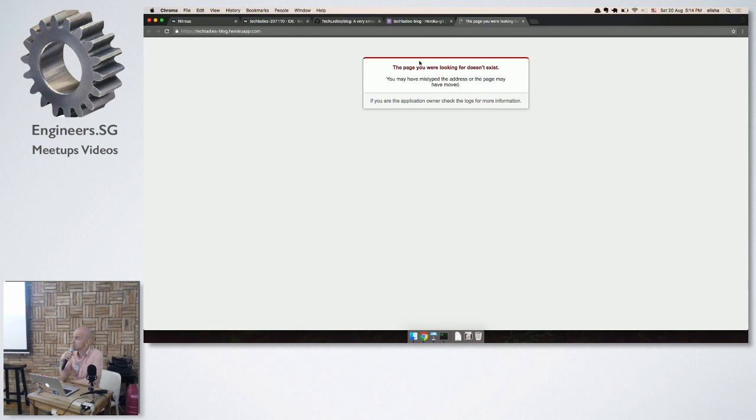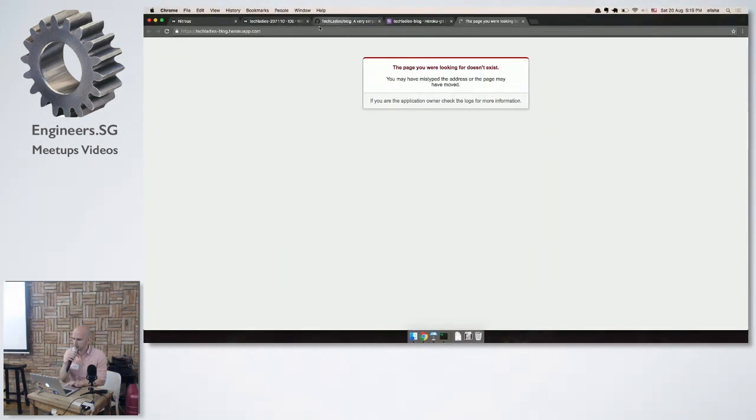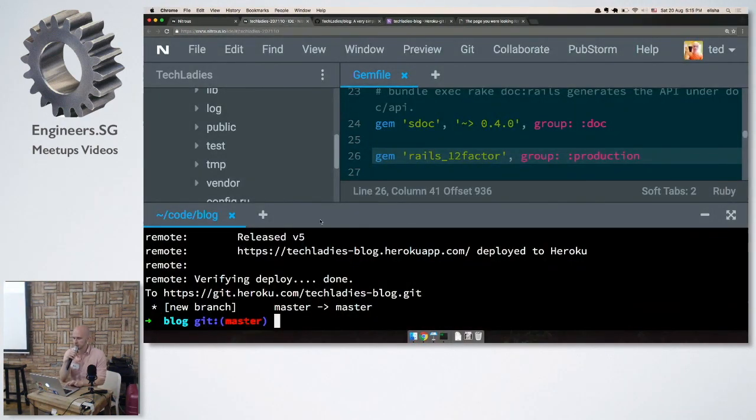And the reason for this is that we have not yet migrated our database on the Heroku server. So if you remember, the way we manage the database in Rails is through migration files, and we have not yet run those files on our Heroku server. So we're going to run those now.